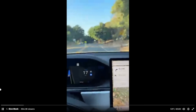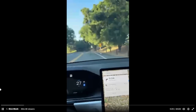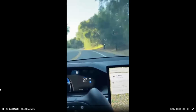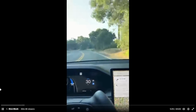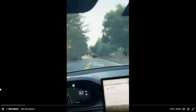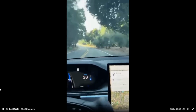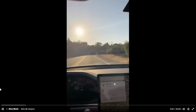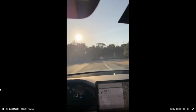It just slowed down for a speed bump, which is cool, and just slowed down for another speed bump. We did not program in, there's no line of code that says slow down for speed bumps. So it is doing this based entirely on video training. And there's a bicyclist. Again, there is no line of code that says give clearance to bicyclists. It is just doing what people do.